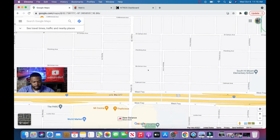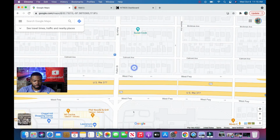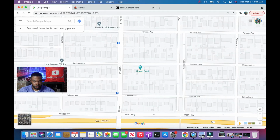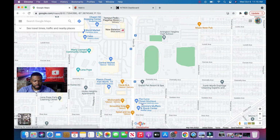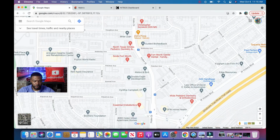Come on, Google. Load up. Okay. So, guess they're gonna make me. Let me zoom out a little bit more. So yeah, Hewlin has a lot of big shops, and they take you all the way through Southwest Fort Worth.